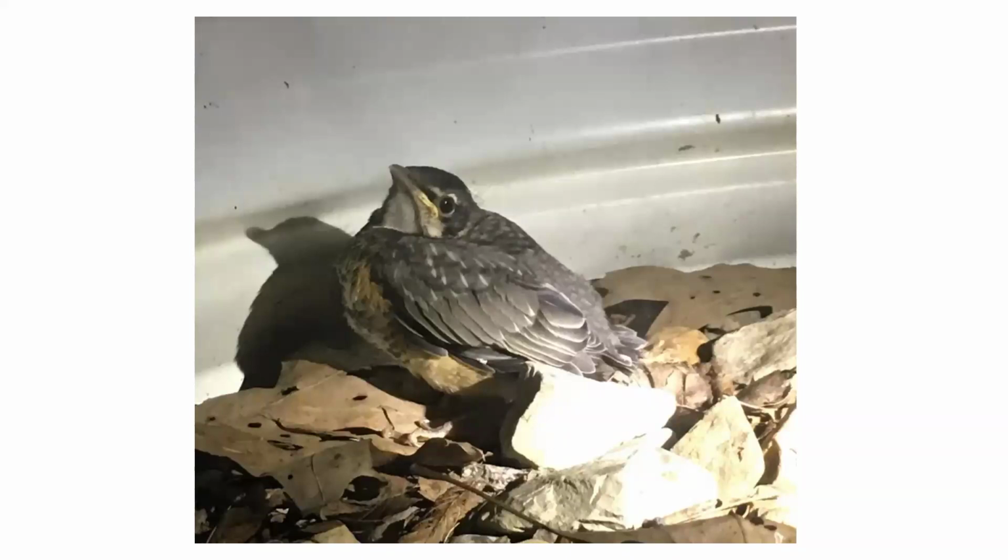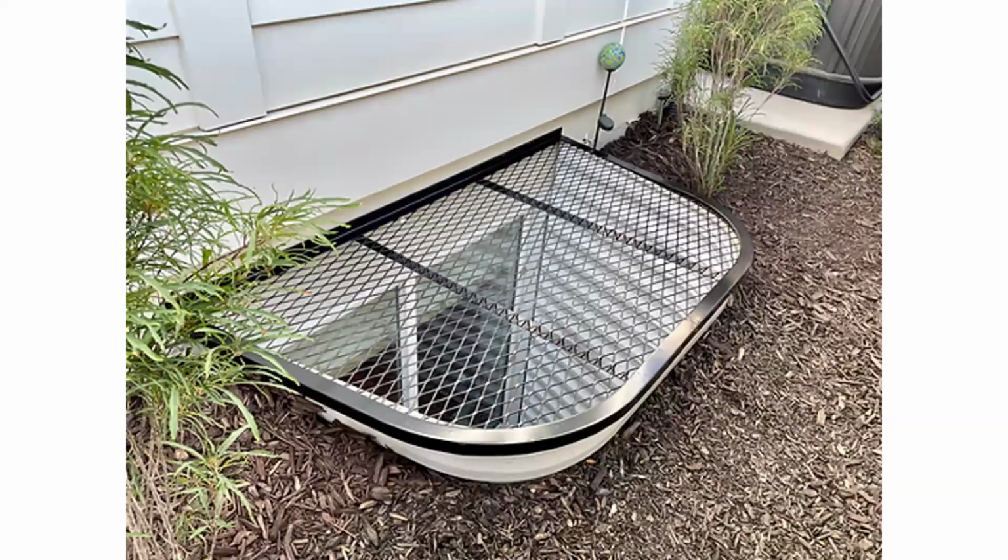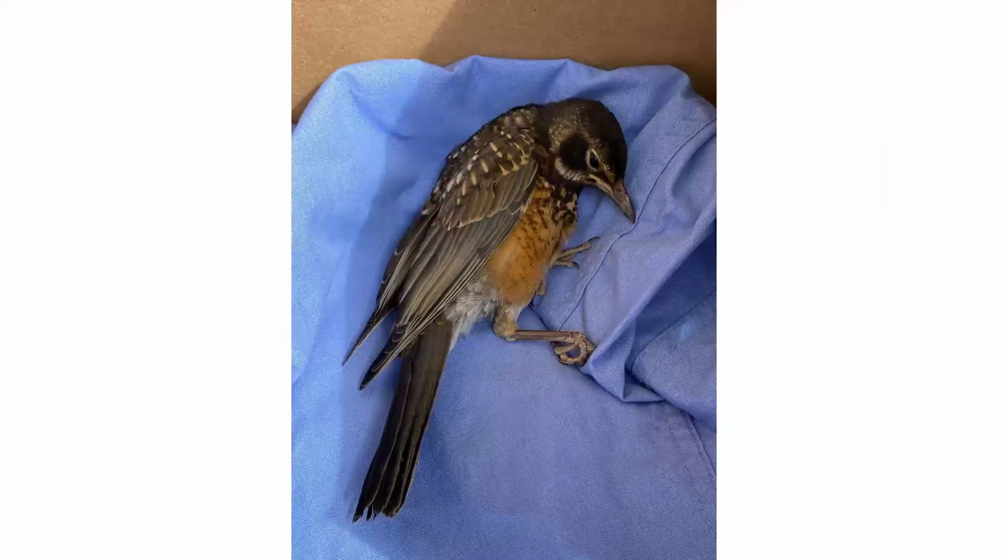Window wells. This bird is stuck. There are a lot of little traps like this around buildings that wildlife gets stuck in. It's not just window wells, it's stairwells, it's open-topped pipes. Try and imagine what it's like to be a really tiny animal and look around for places that they could get stuck and seal those places wherever possible.